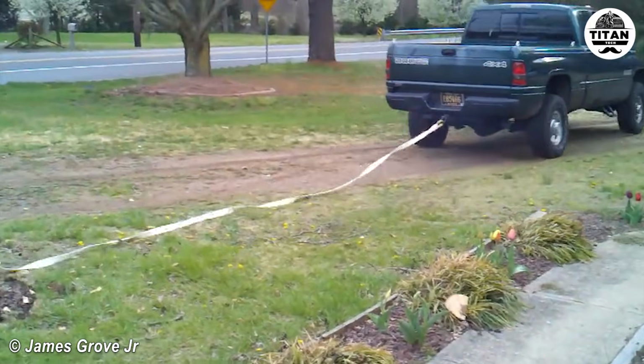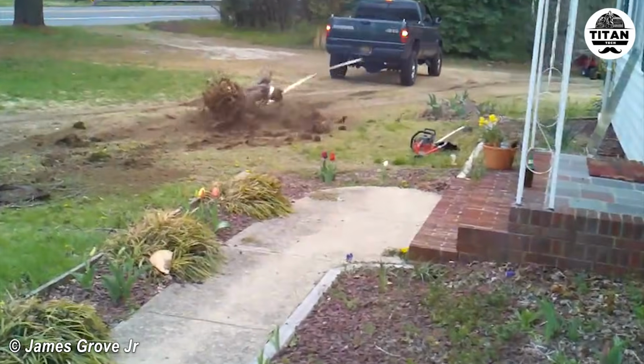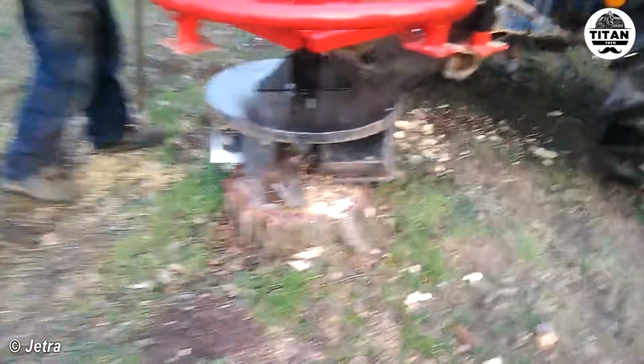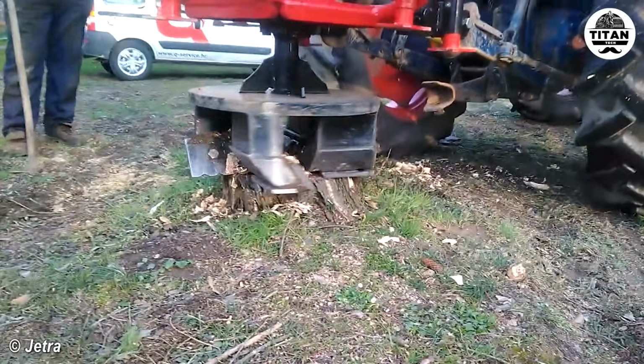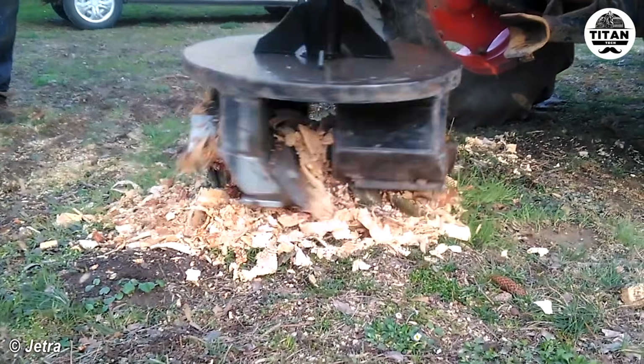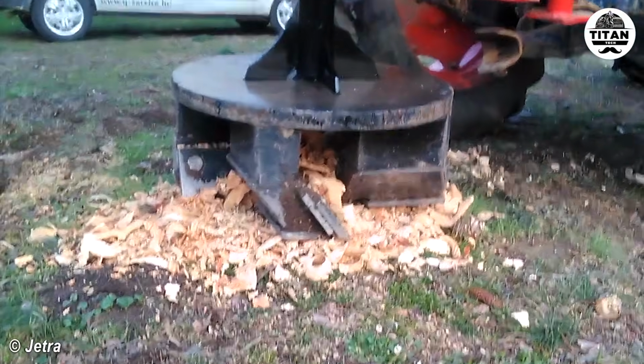Who needs fireworks when you have this level of drama? This machine is seriously impressive. It rips through that tree stump like it's nothing. So powerful and efficient, definitely the ultimate solution for stump removal.